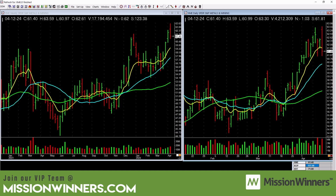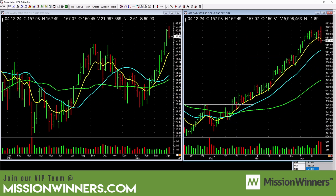Metals and mining. Yeah, that still looks decent. But notice here, it gapped up, ran up, and reversed down on the weekly. And you've got some distribution here, although it didn't close that bad. But then you've got distribution here. A little sloppy here. One of the better looking ones, but there's no real clean entry on it, just for what it's worth. We're about done here.